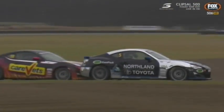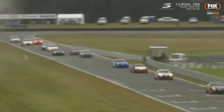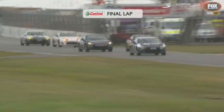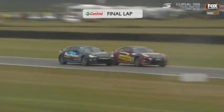Into the elbow one more time. And again, Yardley has a little nibble at the back end of the Scott car, but can't get through. And Michael Scott defending well here. Meanwhile, at the front, Jack Milligan headed to victory. If he can hold it all together, Lockwood comes alongside Yardley now. And this will be an interesting battle.